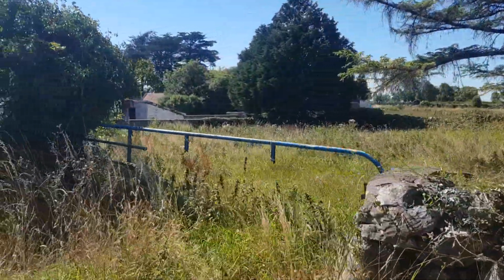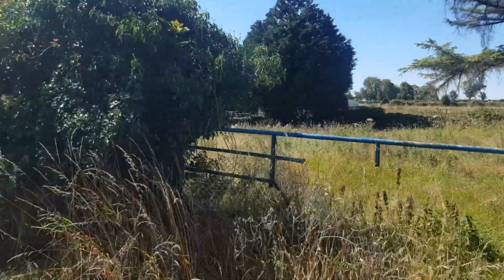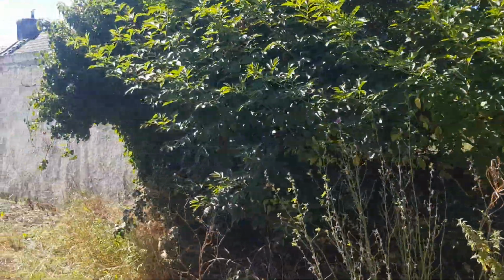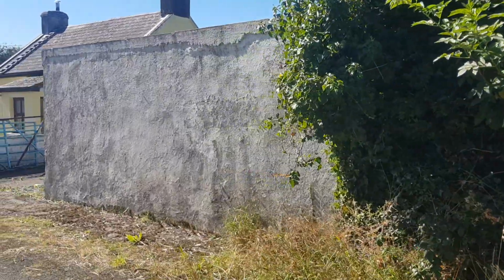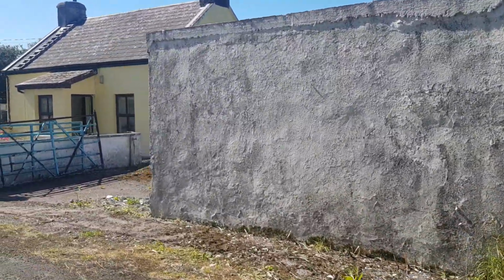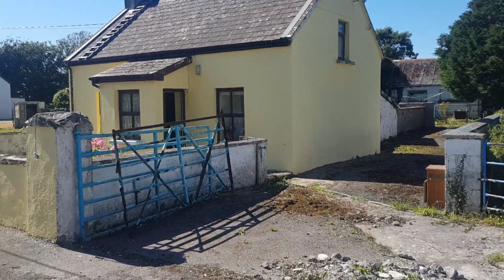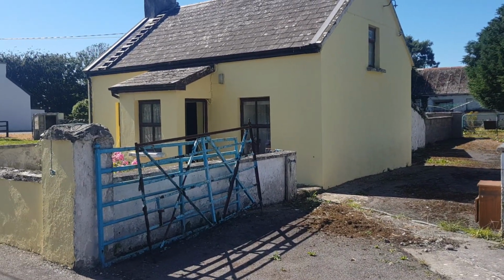So for anybody who's looking at doing something maybe a little bit more substantial, it could definitely be an option here with having the existing property in situ. So we'll now proceed to the interior, and then we'll have a walk around the rear, outside and outbuildings.